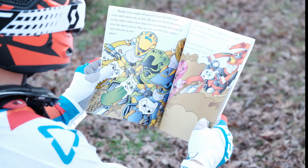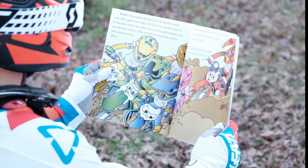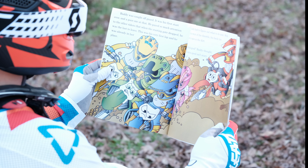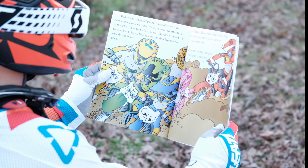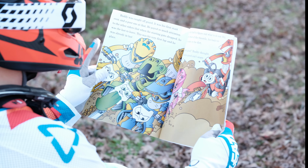Buddy was caught off guard. It was his first start ever, and a poor one at that. He paid so much attention to the other riders that when the starting gate dropped, he was the last one to leave. This was his very first lap, and he was already in last place.